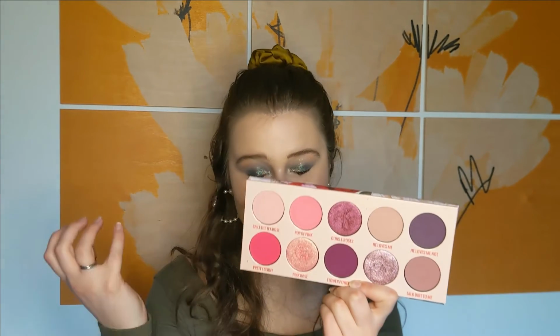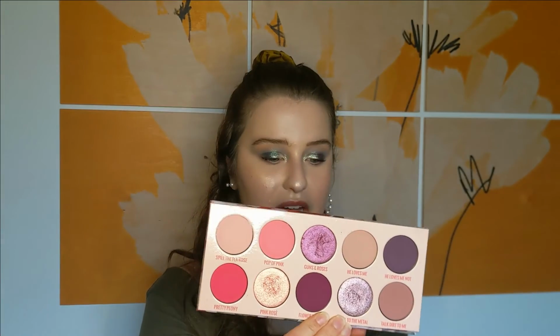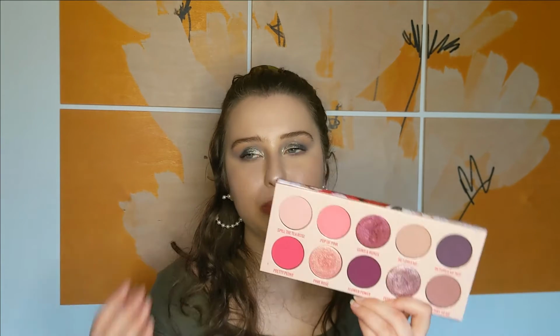These pans are huge. I will probably never hit pan in any of these shades, but wow. I feel like Give Me Glow really shines in their metallics, especially Pedal to the Metal, which is this purple down here. That one's my favorite in the entire palette. But if I had to give some criticism, I wish there were 1 or 2 more metallics, take away some of the mattes. Some of these deeper mattes can be a little bit harder to blend, and it takes a little bit more love and time to get them to the place that I want them to go. But once I do get there, I'm really, really happy with the overall look.